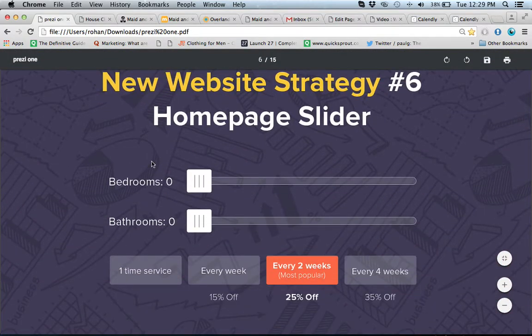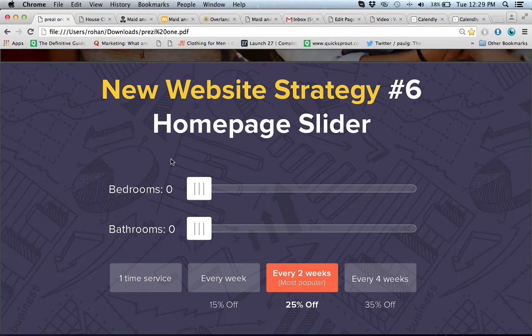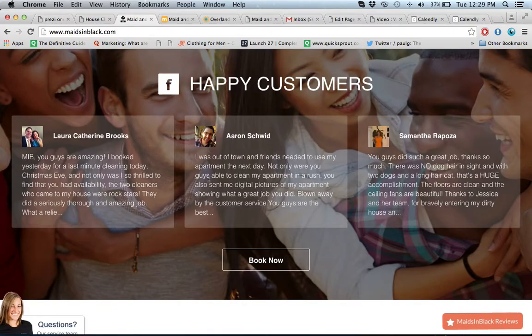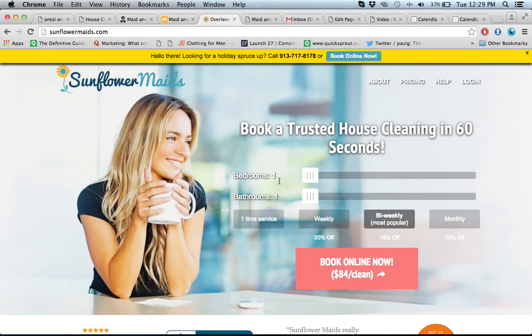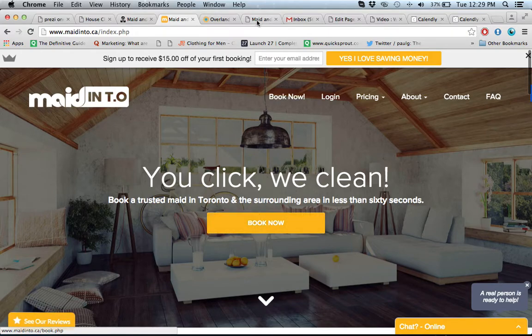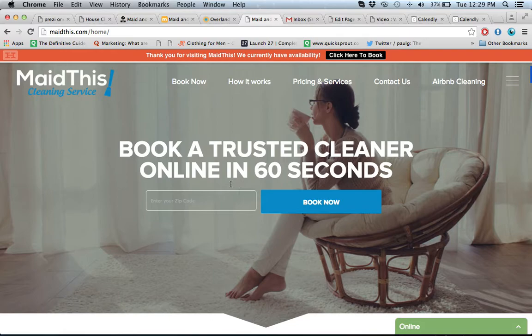The next thing, and this isn't necessary by any means, but if online booking becomes important to your business and you want to make it more central, then you will look at making it more prominent on your page. That's what I did with Maize in Black, and you'll see this guy did that as well. But even if not, a solid book now in the middle of the page is very important.